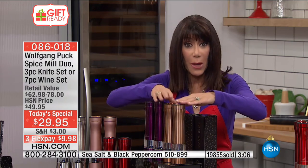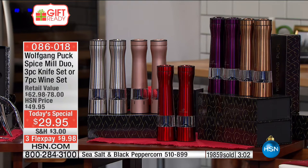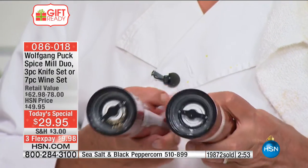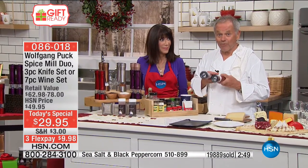So you get two of them. It's a ceramic mechanism for grinding. Yeah, you can see it on the bottom here. Look at that. And look at the light. The light is so awesome. Yeah, so you can see when you put a little pepper on salad or salt on something, you can actually see it really well.